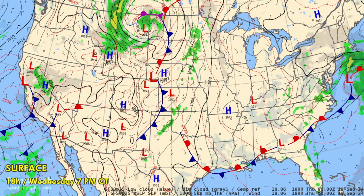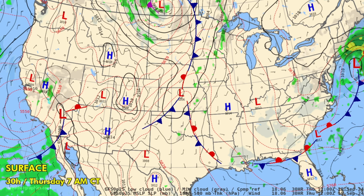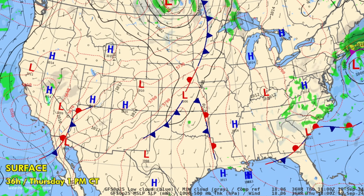So let's go ahead and take a look at the forecast, starting with tonight. Now, this is the GFS output, and I've manually drawn the fronts on so you can track where they're going and see what the air masses are up to. We go into 1 a.m., 7 a.m. tomorrow morning, and then into the afternoon. You can see this system right here in California pushing cold air eastward. It will be a very cold start.